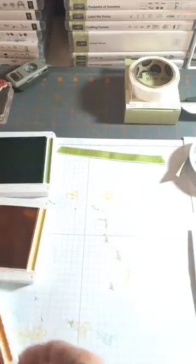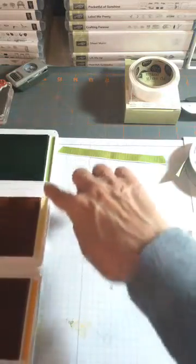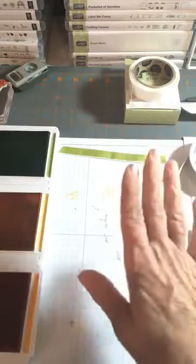What I like to do over here, let me bring this into the camera a little bit, is to take my ink and turn it to where I can see this strip right here, that it shows me what color I'm in. And that really helps me not to accidentally go into another color.